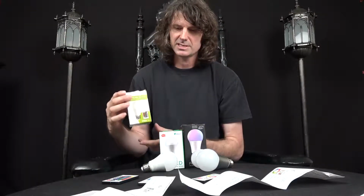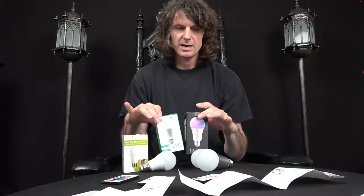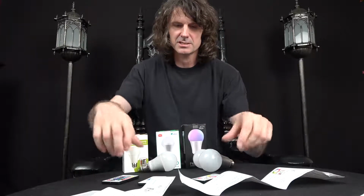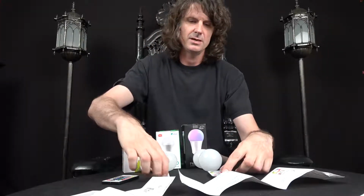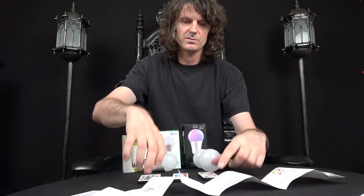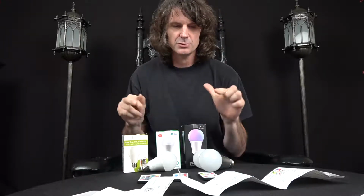The LE is pretty standard. It doesn't have many extra features, where these two have these timer things that it can do. I'm going to go over the remotes later and explain that. But just keep in mind, some of them can do a few little extra things that the others can't.